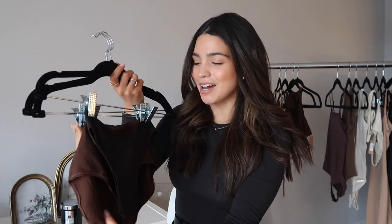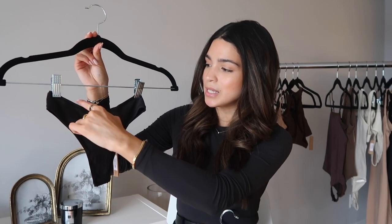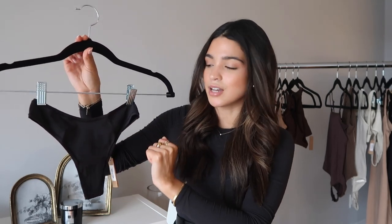And so I have picked up 3 different styles here. This is the Fits Everybody dipped thong, and they have 2 styles of thong. This is the dipped one, which just means that the front goes a little bit lower than the other style. And again, it's just a classic thong. I know when I first saw Skims, my first question was, well, it's just regular underwear. What's the difference? I'm going to tell you what the difference is.